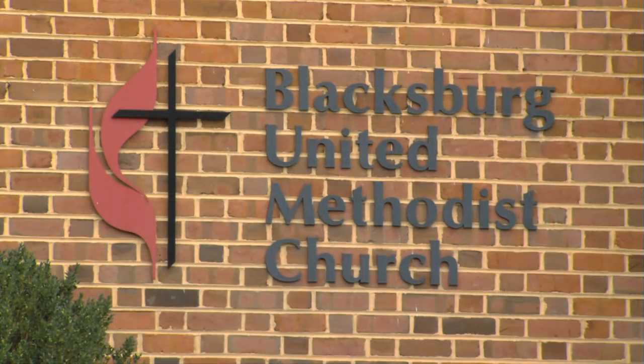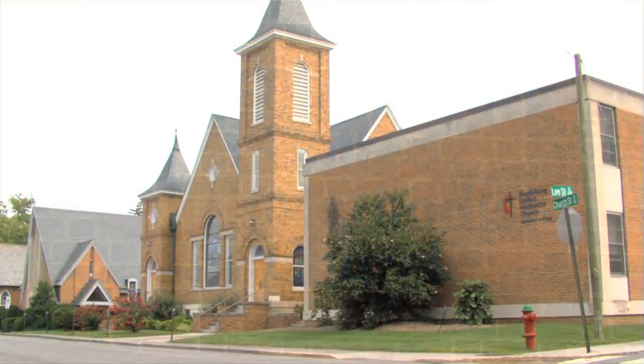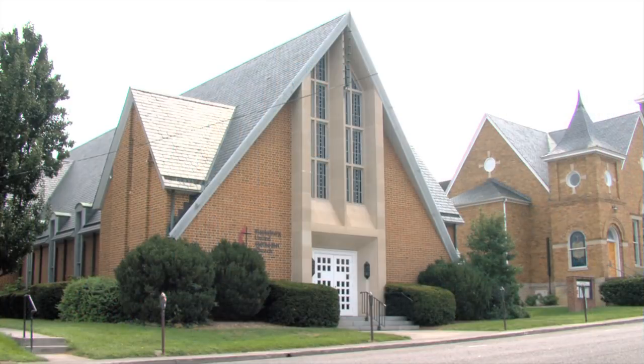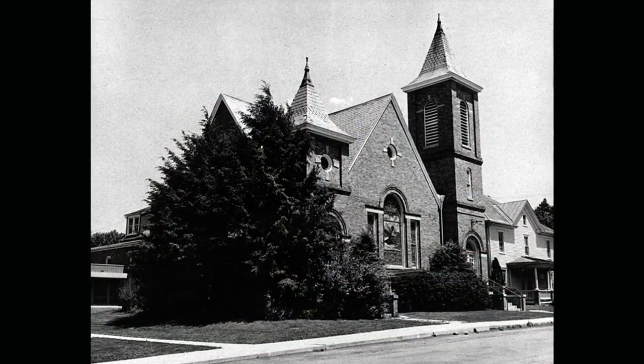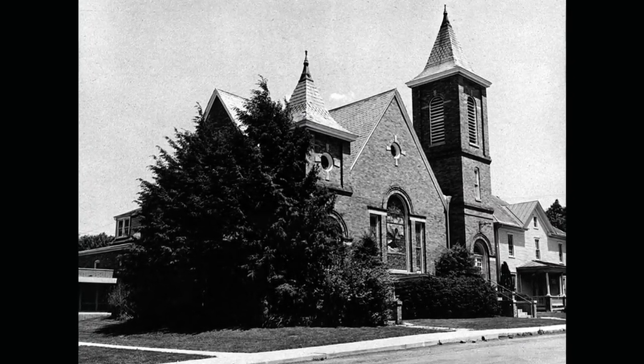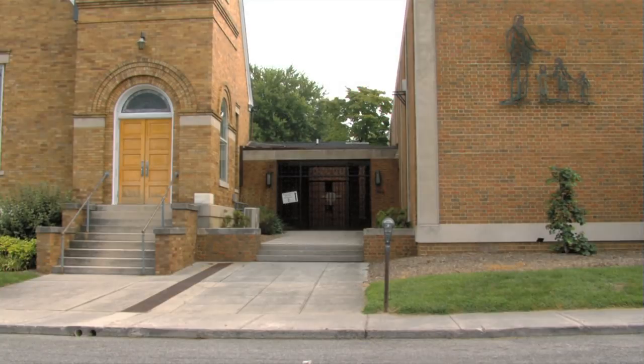The highest point of Church Street is the site of the Methodist Church. The majority of Blacksburg's early population was Methodist and Presbyterian. Blacksburg's first Methodist congregation was established in 1798. The earliest portion of this building was built in the early 1900s and has been added onto several times.